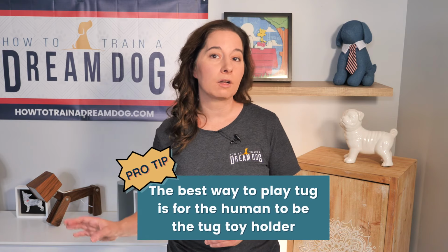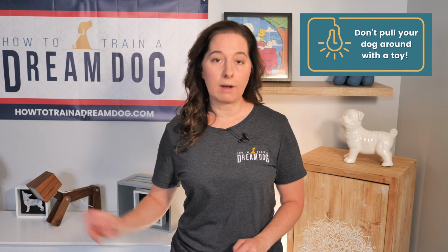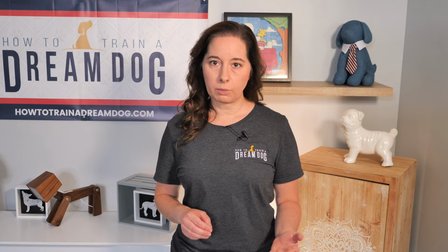Now, the best way to play tug is for the human to be the tug toy holder. Now, you don't want to put too much pressure on the puppy teeth, so let the puppy determine how hard to pull. Here's an important safety tip. Please don't pull your dog around with the toy. That's also not good for growing bodies. But definitely take turns holding the tug toy and then letting the dog win sometimes. You can also encourage the dog to pull the toy out from under things to make it just a little bit harder. Watch for body language that your dog is having fun and definitely do more of that.